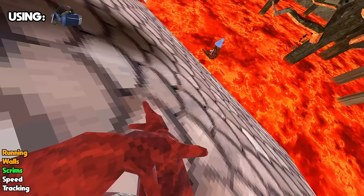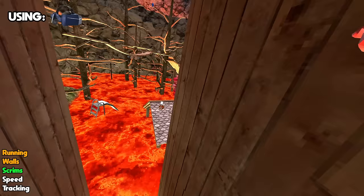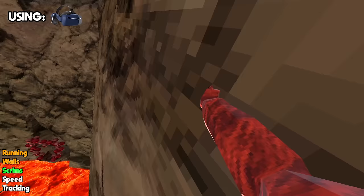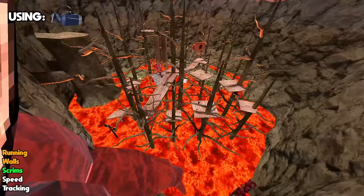3, 2, 1, go! Okay, come on, we're running. Not lagging, I'm just better. Okay, he's going over there, so I'm gonna try and go on the walls. I think being on the walls is my best bet. Yeah, we're just gonna chill up here.